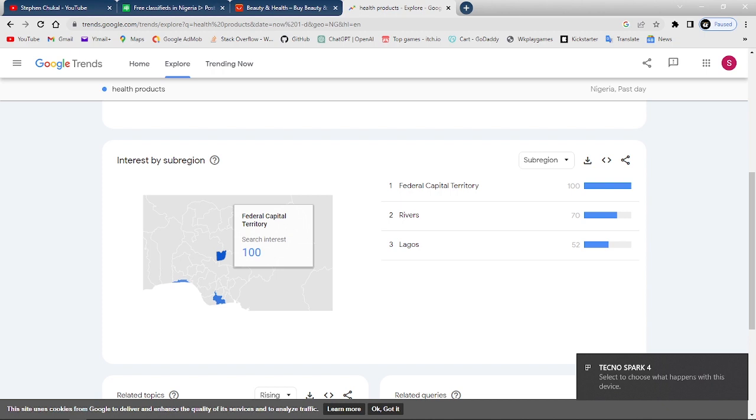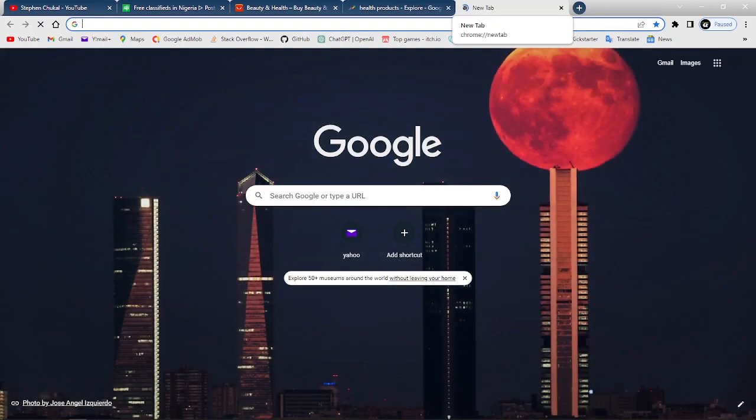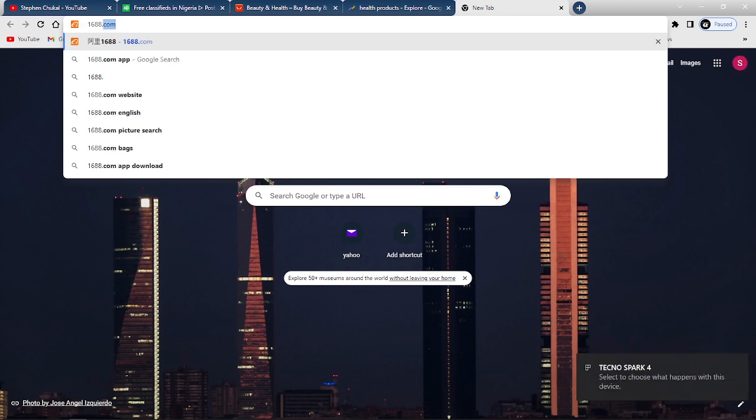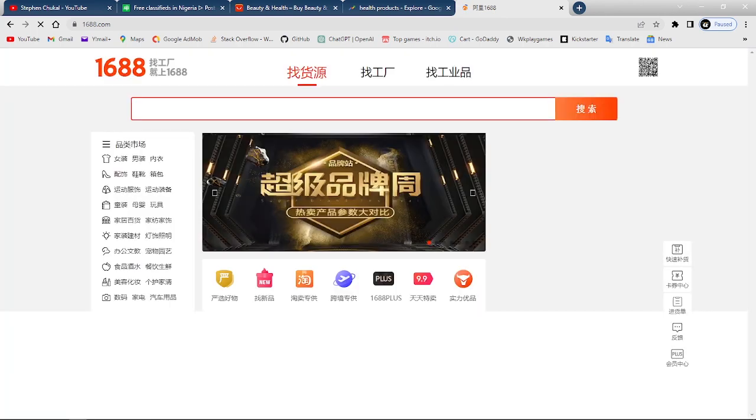The next thing I'm going to give you is one of the special websites you can use to get affordable products. The name of the website is a secret, but I don't know if it will show here. That website is in Chinese, but if it manages to show, I'll be grateful. I know how to enter the website through my mobile phone. This is a Chinese website you can use to buy very affordable products from Chinese stores.